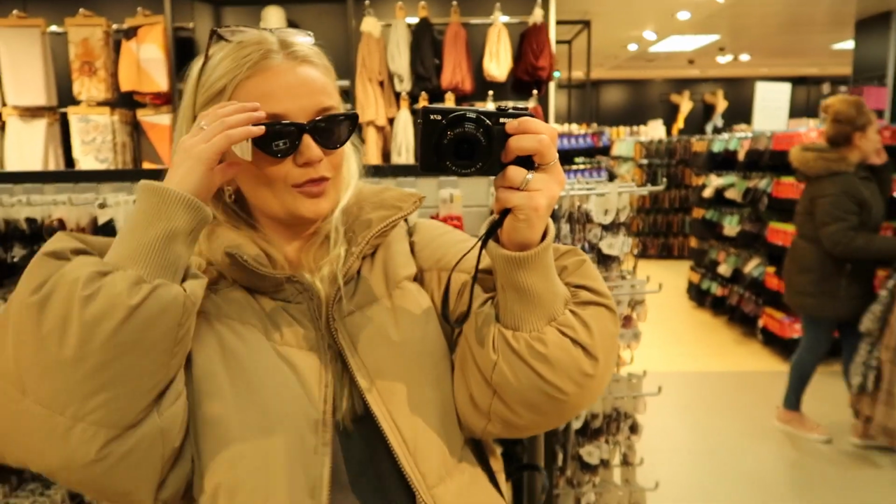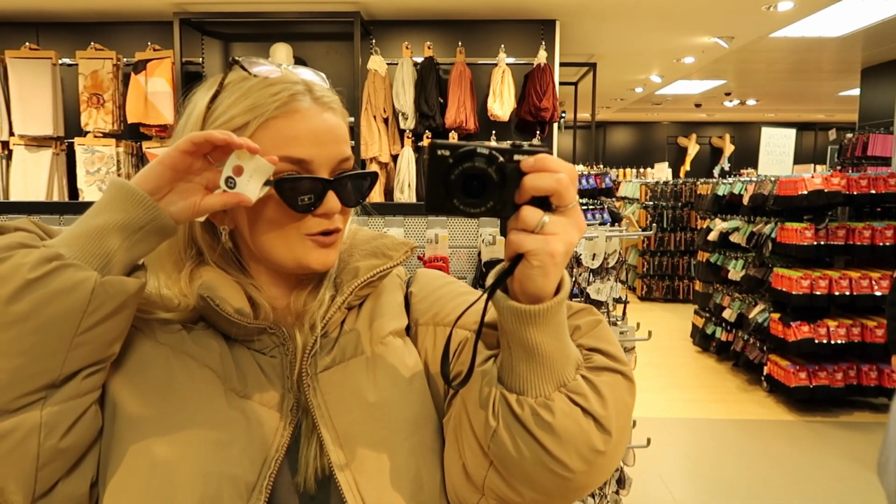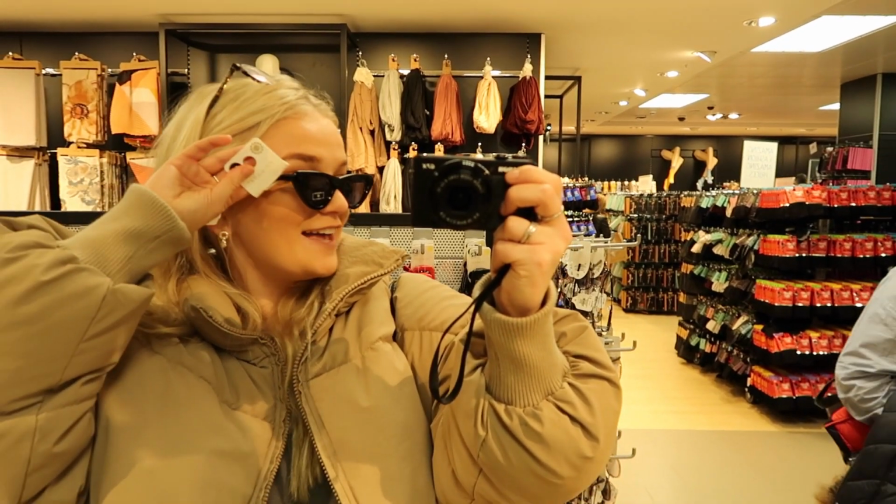Just trying on these sunglasses. I feel like they look literally ridiculous, but I actually quite like them. I feel like just for pictures. Are they cool? Are they not cool? I don't know. I'm just looking like the biggest idiot in Primark trying on all the sunglasses, but I'm having the best time, so it's fine.